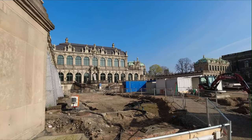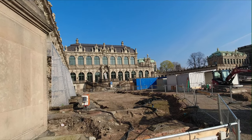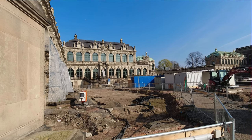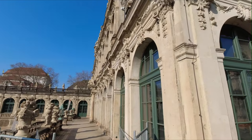This building to the left is actually the Royal Cabinet of Mathematical and Physical Instruments. There's the most extensive German collection of historical clocks and early precision instruments for science over here. We came from here, and this is the math and physics cabinet.